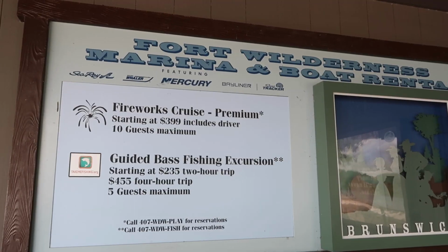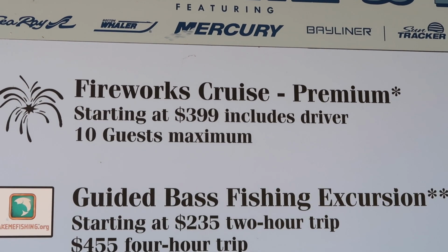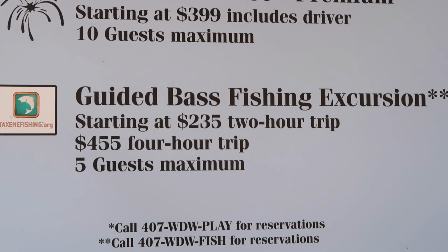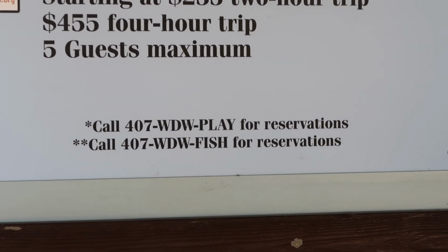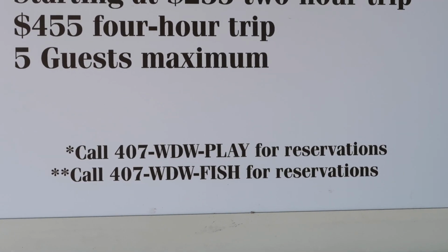All right, here's a new sign here at the marina. I know they do the bass fishing excursion from the fort, but I'm not sure if they do the fireworks cruise from here. So if you are interested, just call that number.